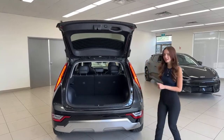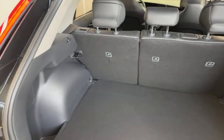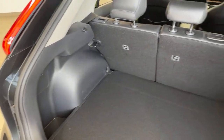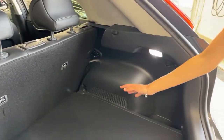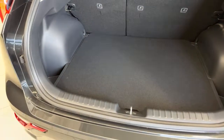I'll have Charlotte pan inside to show you guys just how much space we have. Your rear seats do fold down in a 60-40 split, giving this vehicle a huge amount of cargo capacity if you do need it and you don't have rear passengers. But even with them up, you can see we have a lot of space. There's definitely been a size increase from the previous body style Kia Niro.